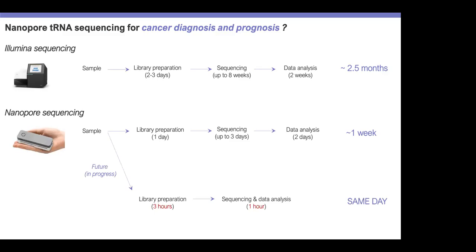And then, the future in progress, which is why I was already going, is that in principle, with 3 hours of library preparation, and perhaps you don't even need to sequence for 3 days, maybe the sequences are so information rich that once you sequence a few key molecules, you have enough information to really make a prediction of a prognosis, right? And the cost of all this is probably very low. And if you start multiplexing your samples, the cost is even lower, right? So perhaps with a few reads, you can make predictions in a simple way. So I think this has a lot of opportunities, and that's why we're also pursuing it.